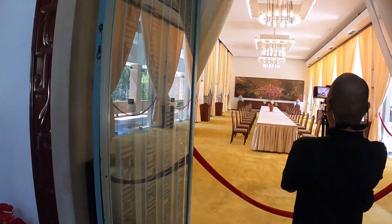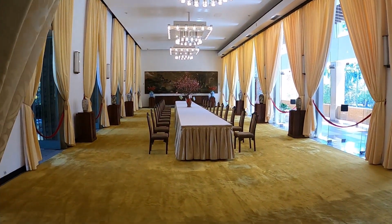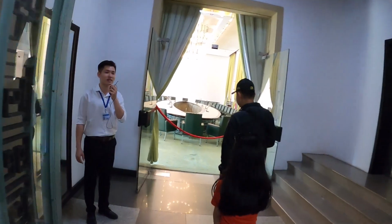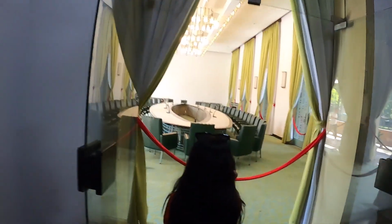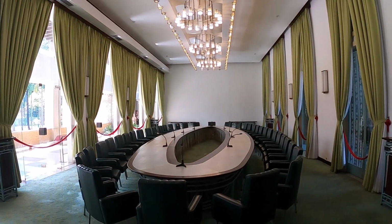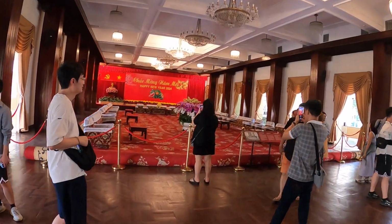This is the State Banquet Hall, where up to 100 people would feast. This is the Cabinet Room, where the President would hold important meetings. It was the bombing of this building in April 1975 that persuaded the US President to remove the remaining Americans out of Saigon. And this is the conference hall, which was big enough to hold 500 guests.